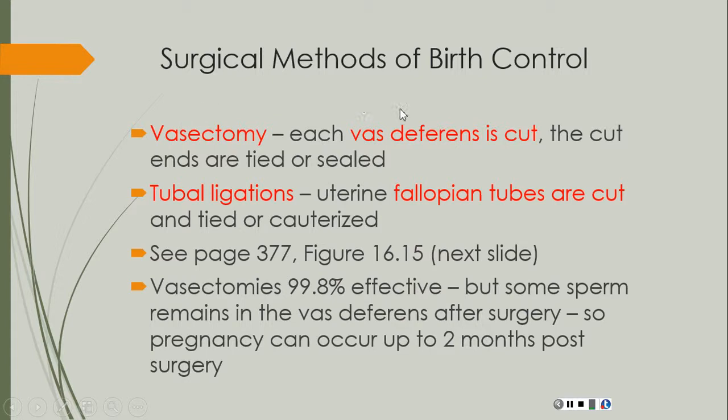There are also surgical methods of birth control, and that would be a vasectomy in men and tubal ligations in women. In the vasectomy, the vas deferens, that long tube that comes up and goes around the bladder, is actually cut, and then the cut ends are tied or sealed. In the tubal ligation, the uterine tubes, the fallopian tubes, are cut and tied or cauterized or sealed off in that way. You can see that in the illustration in figure 16.15.